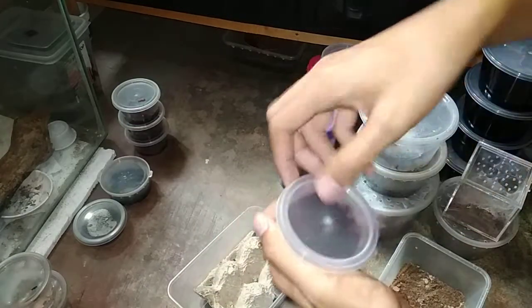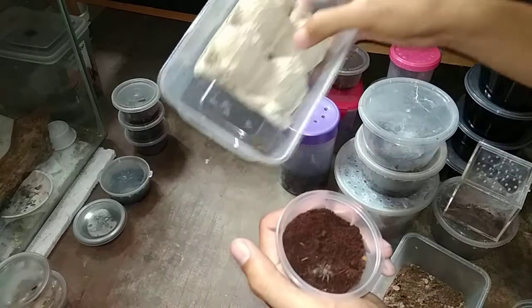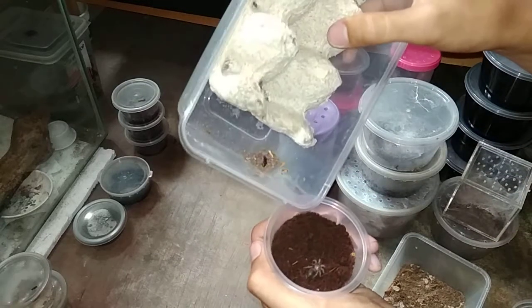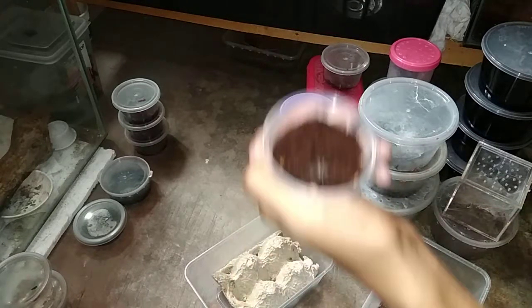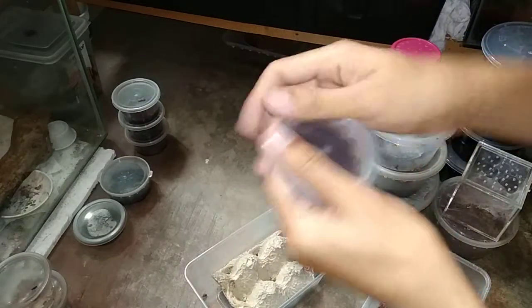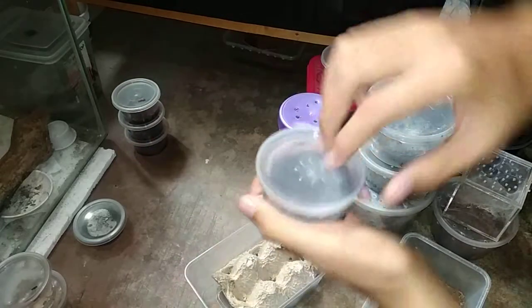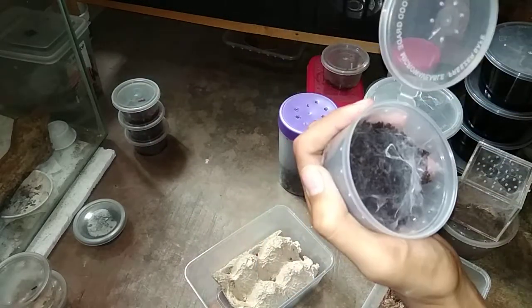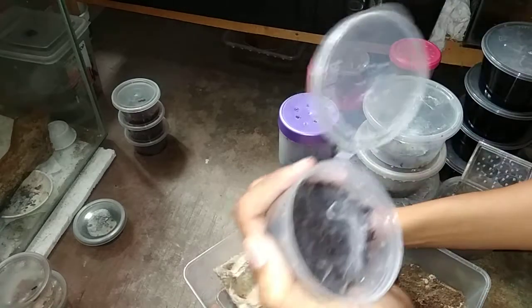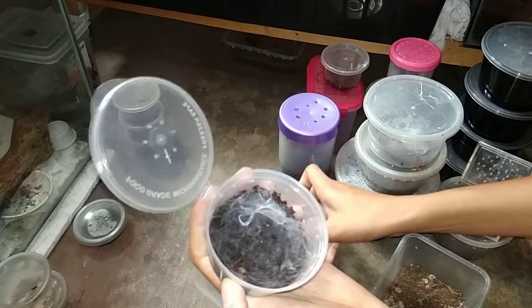Finish this bit. This is, I think this is my Bacopelma Emilia sling. I'm gonna leave three. This is my Cyriocosmus hati hati, and you won't see it because it's like you have a pet.